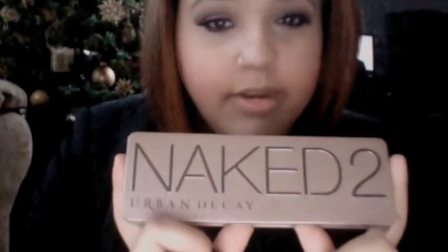Least used. Oh, so don't be mad, I just don't use it a lot. This is the Naked 2 Urban Decay palette. I know it's a lot of people's holy grail. I know it's a lot of people's favorite, and it's a great palette. It's just my least reached for.